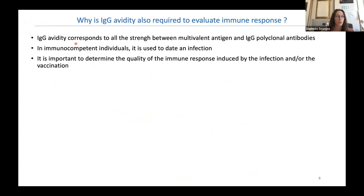However, antibody titers don't reflect the qualitative part of the immune response, and this parameter alone is not sufficient to conclude to a good immune response. It is why we also focus on the antibody avidity, which can give more information about the quality of the response. So the antibody avidity, and more precisely the IgG avidity, corresponds to all the strengths between a multivalent antigen and polyclonal antibodies. This parameter is often used to date an infection. For example, it is important for pregnant women in the context of CMV infection. And moreover, as I said just before, this parameter is important to evaluate the quality of the immune response induced by infection or vaccination.